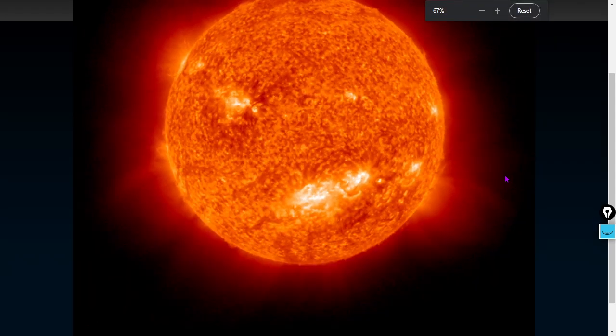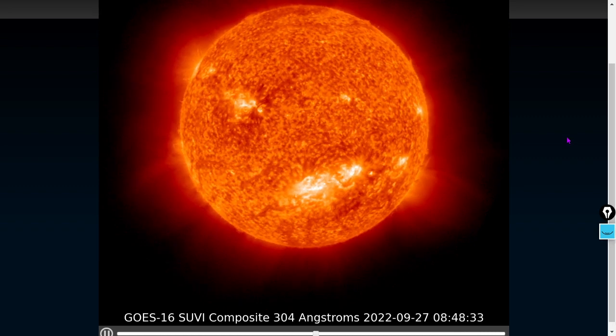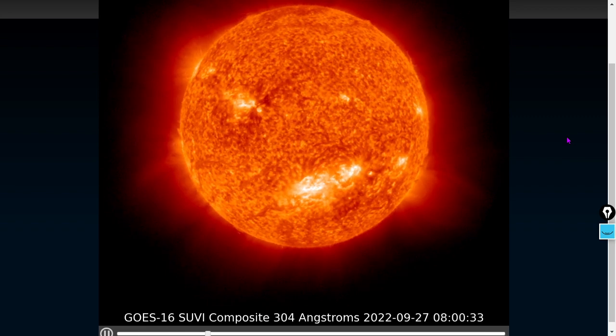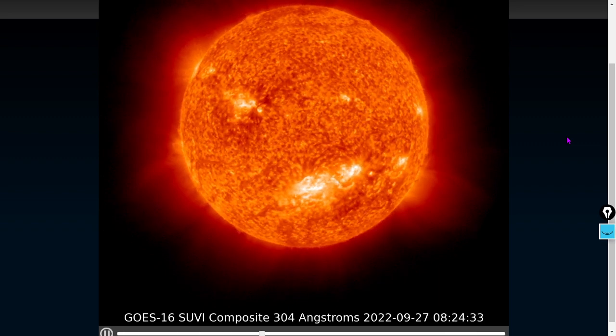So here's the last about 2.5 hours from the GOES 16 SUVI and its spectacular wide field of view. When CMEs do happen, they show up great on the GOES 16 SUVI. That's why we regularly stream it on the Twitch channel, which is, by the way, twitch.tv/smashomash.